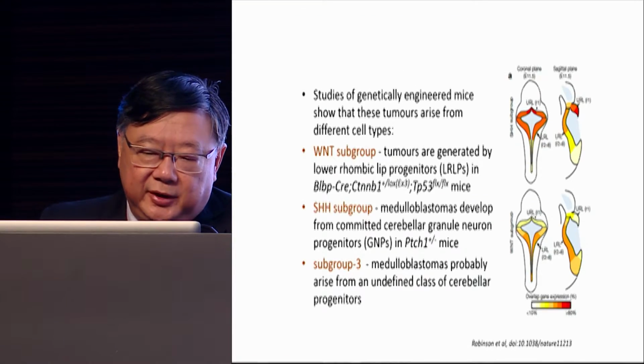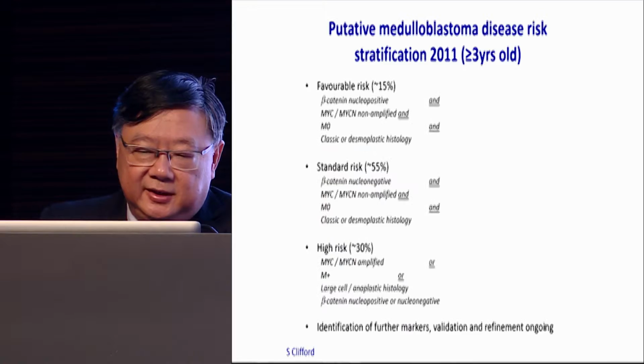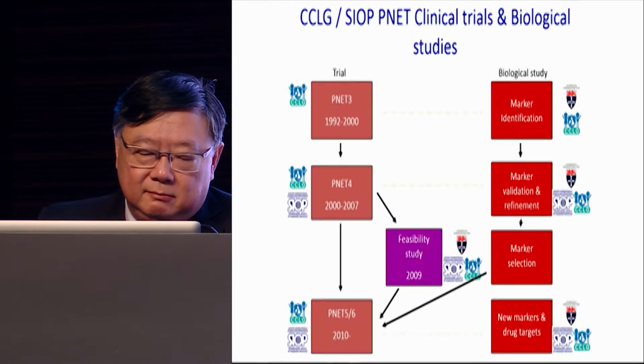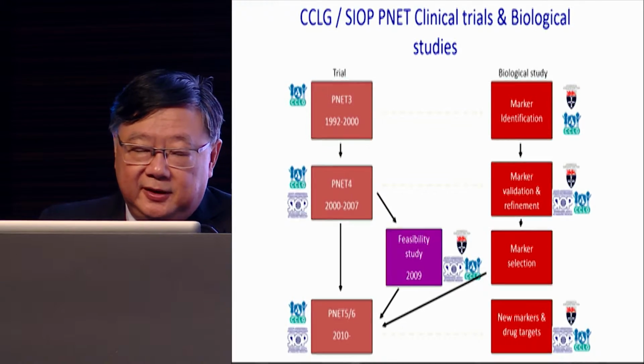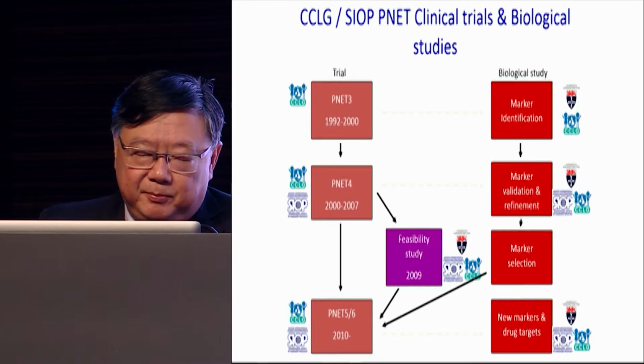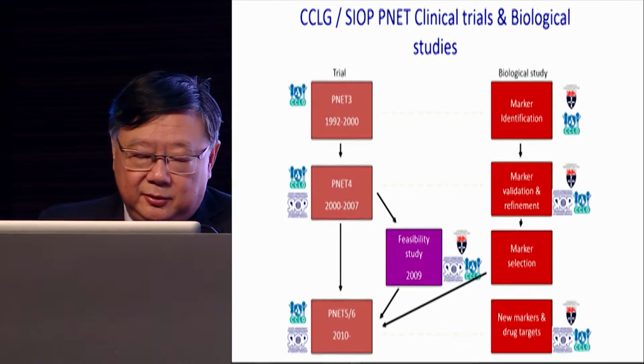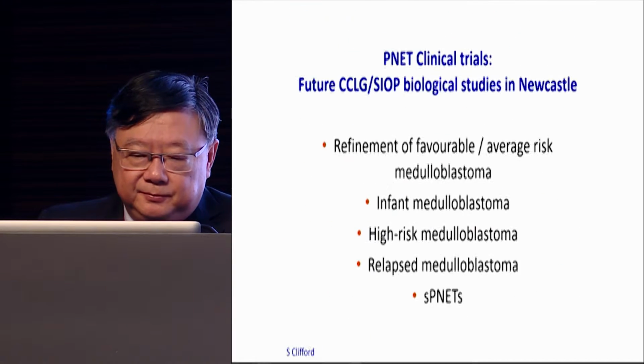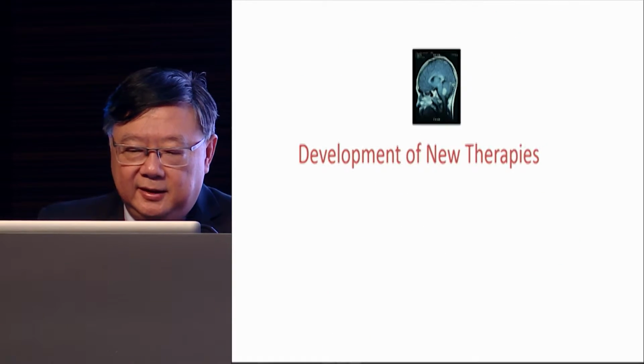There's still research going on, I'll just skip all this, there's still research going on to suggest that actually you can't, people say even if you can identify the subgroups, it may be a bit too early to start personalized treatment based on the group, but there are some studies that suggest that if you are, let me just go up to the next slide.